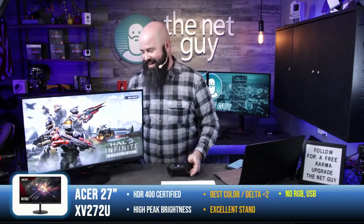And I don't know if you can tell on the display, because again, the cameras do all sorts of tricks here, but the color is incredibly accurate. It did come in at 337 nits of brightness. So still very bright. Let's get out of here. Let's go do some Halo Infinite. I don't know if you guys have seen this game yet, but I'm not very good at it. I just put that out there.